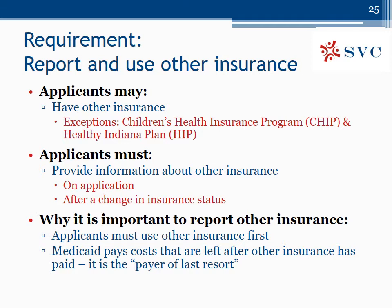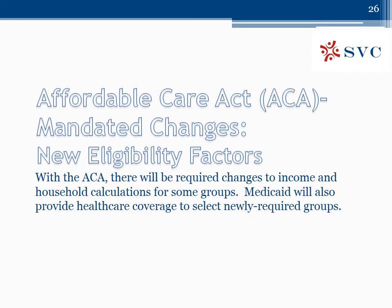Applicants must provide information about other insurance at the time that they apply. Additionally, once eligible for one of the Indiana health coverage programs, they must report changes in insurance status. Medicaid enrollees must use all other insurance first. Medicaid pays for costs that are left over after other insurance is paid. It is the payer of last resort.